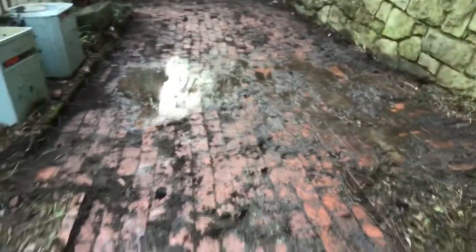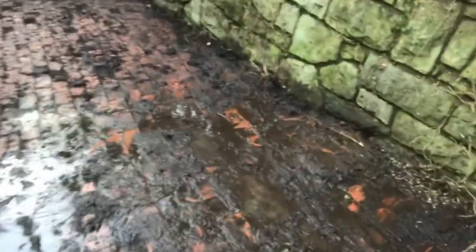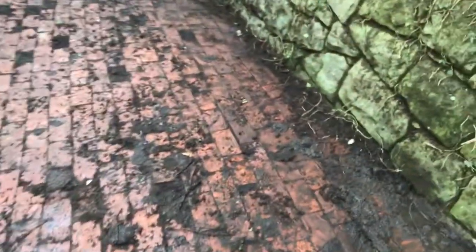So here's where the brick patio starts, right here at the edge of the driveway. And again, we still got some final cleanup to do here, mud and vines and stuff still. But the patio itself is pretty well exposed. We were just kind of shoving mud around here, so we weren't able to get all this cleared up right now. But you can see that the brick is exposed across the whole section here behind the garage.